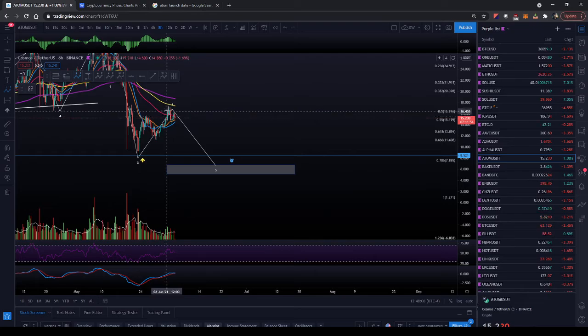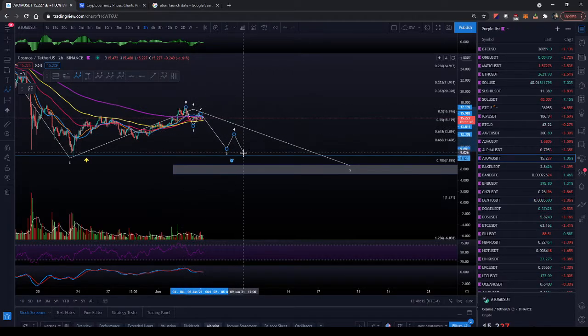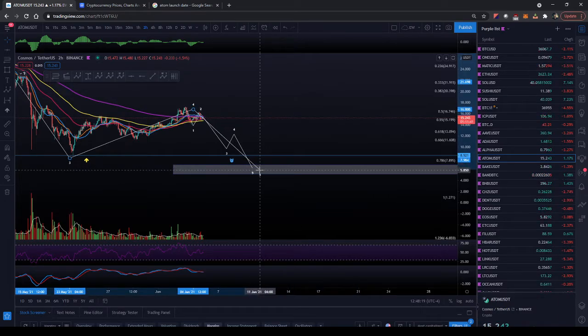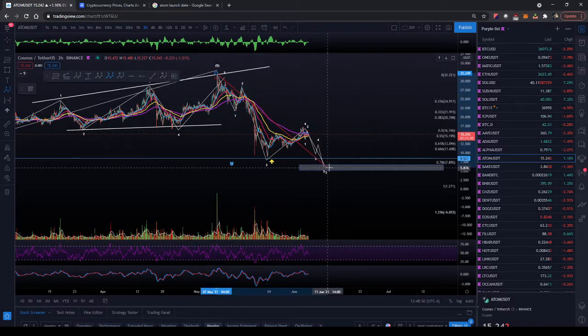I think if we zoom in just a bit, we can count the first two waves here. Something like that. And this would be one big A wave. You have anything to add, Crypto Heat? I know this is your coin, and I'm just going at it like that.